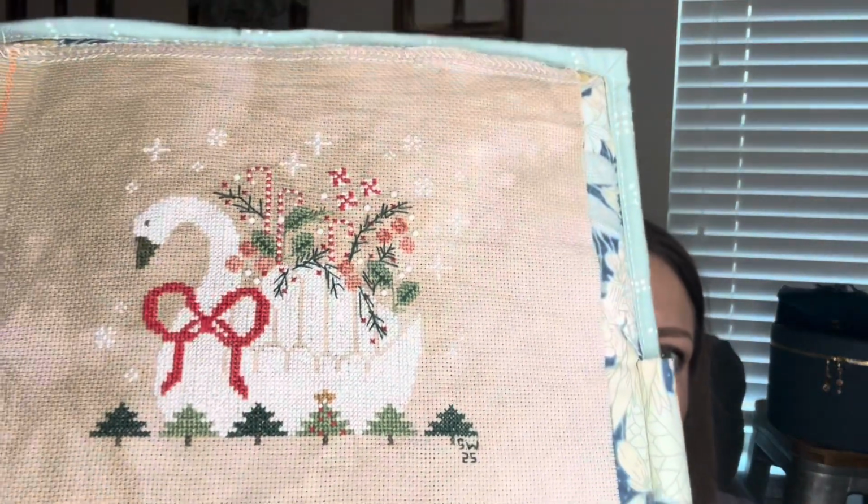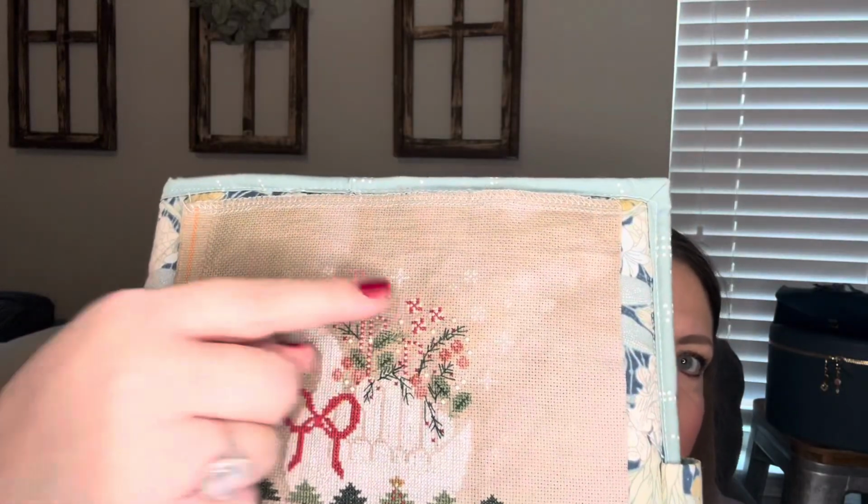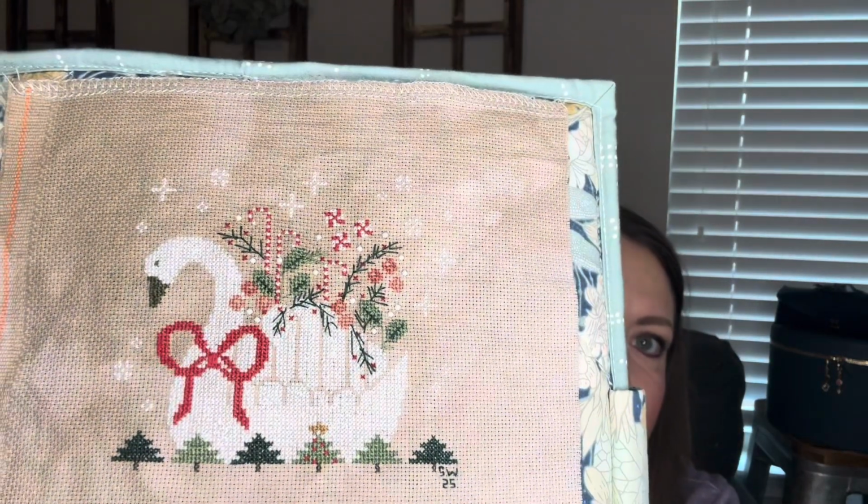There are some little beads. I don't know if you can see, like right here, there's some little white beads. And I just love it. I'm gonna turn it into a pillow. So cute. I think I used all DMC on this, pretty sure.